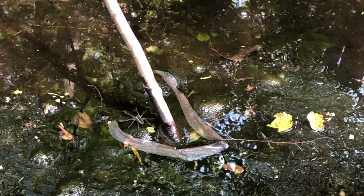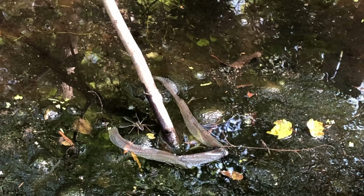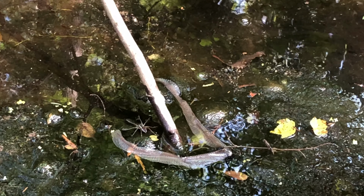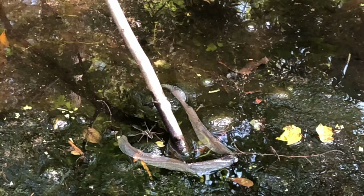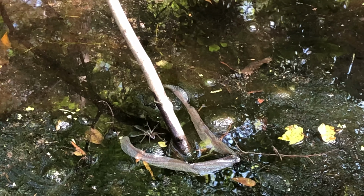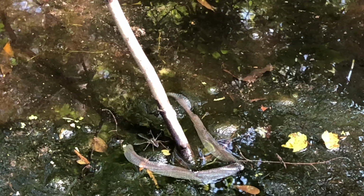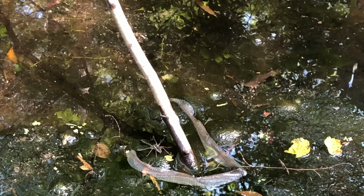Another really cool sight we found on the canal trail is this snake skin. And if you see, there's a spider right next to it. Now this spider is called a fishing spider. It walks on top of the water with small hairs on its feet and it catches fish.